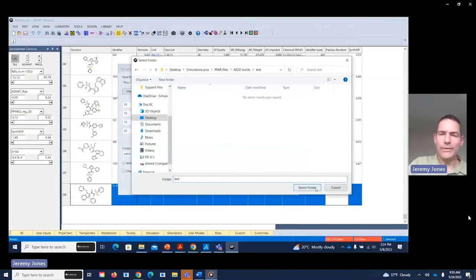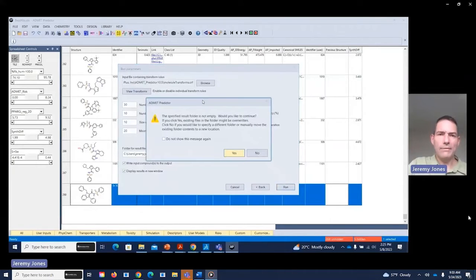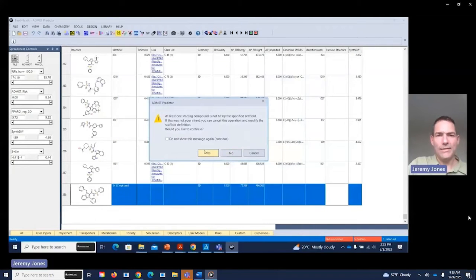And if it's not empty, it'll let you know. So, all right, let's give it a try. We're going to hit run. It says it's not empty. Would you like to continue? Yes, that's fine. And this also says that our seed molecule doesn't exactly fit that scaffold, which is fine.